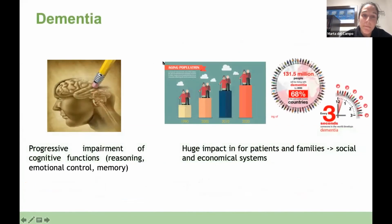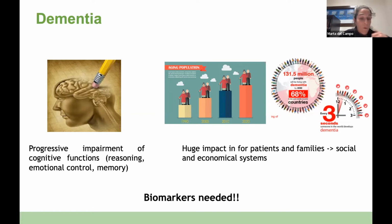As has been highlighted before, dementia is a disorder characterized by a progressive impairment of cognitive function. It affects reasoning, emotional control, and memory. One of the major risk factors for the development of dementia is aging. Due to the increased aging population, it is expected that by 2050, more than 130 million people will be suffering from this disease worldwide. It has been calculated that almost every 3 seconds another person is diagnosed with dementia. This creates a huge impact for patients and families, and also for the social and economic system. So we need to create new treatments, and we also need novel diagnostic tools. As Charlotte has very well explained before, one of the tools that are very widely used are biomarkers. So we really need to have biomarkers.